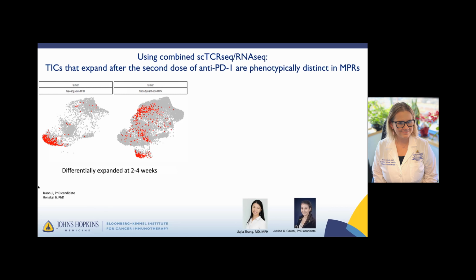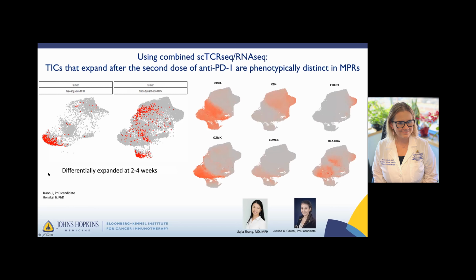So what I'm showing here are UMAP plots of neoadjuvant treated patients. The left is tumor from responders, and the right is tumor from non-responders. And what you can see almost immediately is the red dots, which are representing clonotypes that have expanded from the first dose to the second dose, and from second dose to time of surgery. The clones that are expanding actually reside in different clusters between responders and non-responders. And anyone who knows single cell data knows that we could talk for probably 5 hours about these data, so I'm just going to give a brief overview right now.